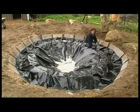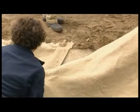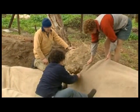There we go, nice and secure. Next, we cover the liner with jute matting, which helps the sand cling to the liner on steep sides until the plants get established and the roots can hold it in place.